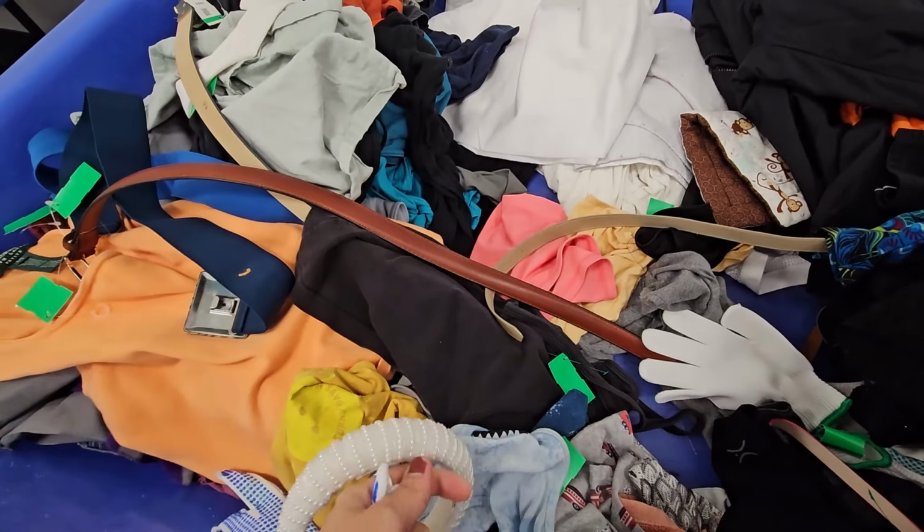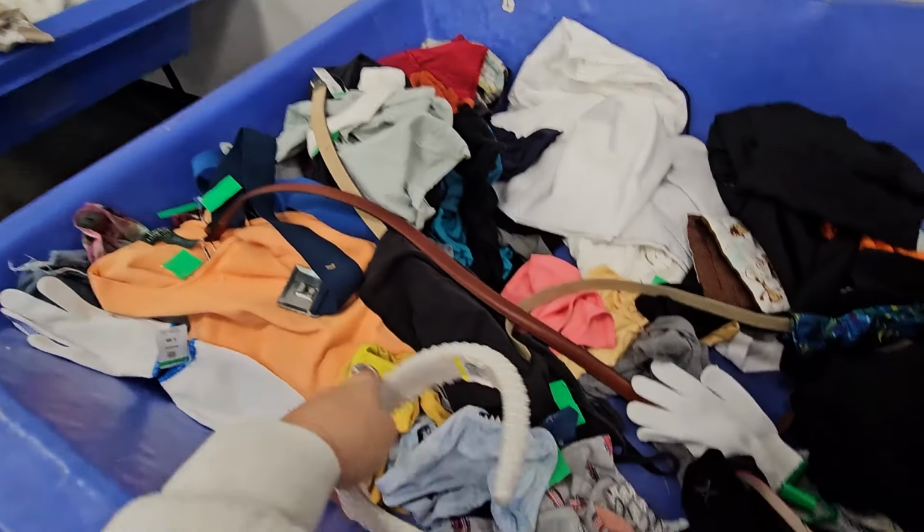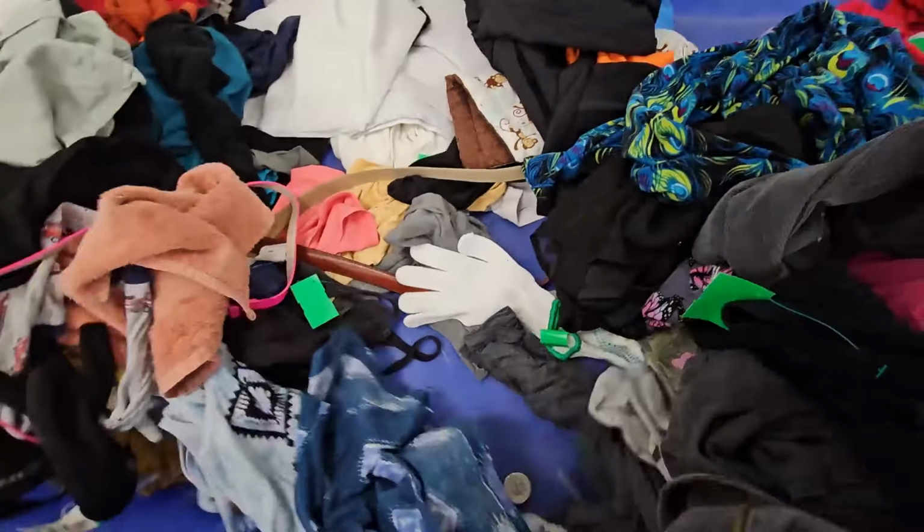And then I thought this was cute. I was going to get it for my daughter, and then I realized there was Velcro literally on the inside. And I'm like, no, that will hurt.